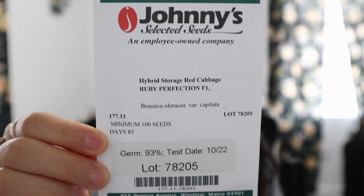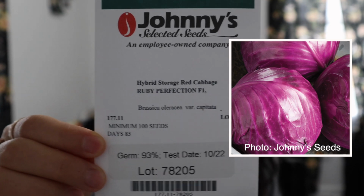Next I have a red cabbage that's called Ruby Perfection. And I have not been able to grow heirloom red cabbage before. I've grown green cabbage pretty nicely, but the heirloom variety I've tried before, which is Red Acre, never really forms a head for me, or if it does, it's the size of a baseball, so not very impressive and not really worth the effort. So I'm giving up on that variety and I'm gonna try this one instead.